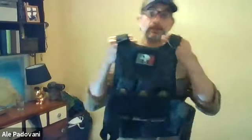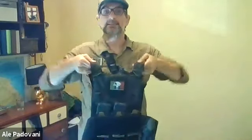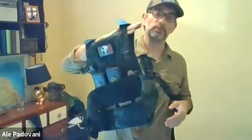Now, something to consider is the plate carrier. Plate carriers come in all flavors, colors, and different styles. This is kind of a minimalist plate carrier. It's got steel plates, so it's very slim, but it weighs a bit more than polyethylene plates or ceramic plates. But obviously it comes in at a much lower price point, so I was able to afford it.